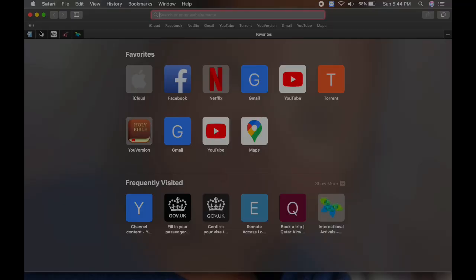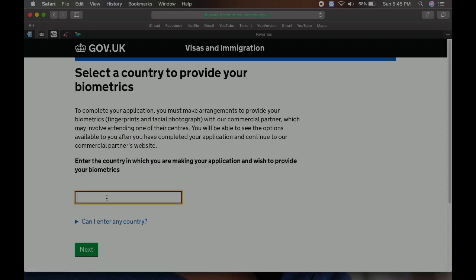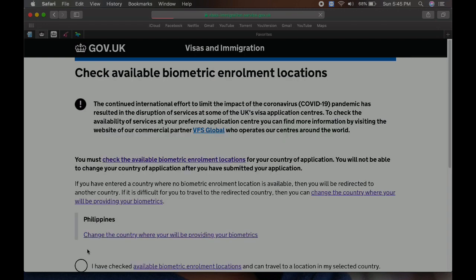So you can go directly to www.gov.uk. It will direct you to the type of visa that you're going to apply for. You can click the partner dependent visa if you're going to apply for your partner first, then just press next, and it will direct you to the country where you're going to provide your biometrics. You type Philippines there and press next, and it shows you the available biometric enrollment locations. I just have to click that one.